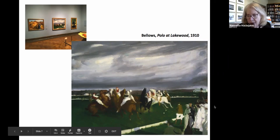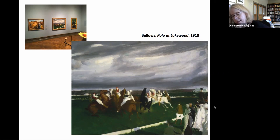He was very prolific. He dies quite young, of a burst appendix at the age of 43, but he was famous by the time he was 25. So it's not even a 20-year career. He created more than 700 paintings, 200 lithographs, and as many drawings as lithographs, because he worked very rapidly.